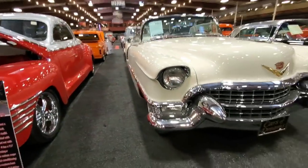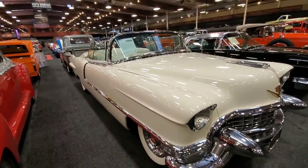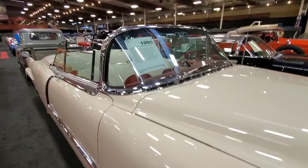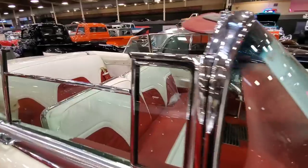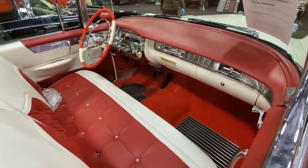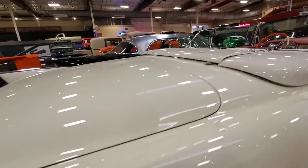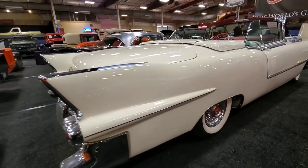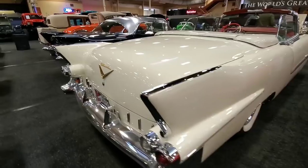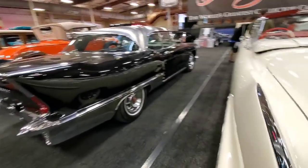Yeah, look at the bolt-ons on this Cadillac. Cars of dreams. '55 Eldorado convertible. You got a trophy in the back seat. It comes with it. The detail fellows are here using the Adam's products. I'm going to do some paint correction on this, I believe.